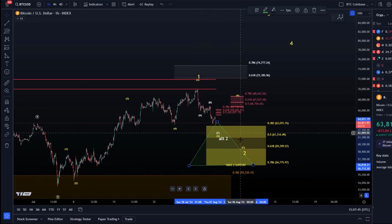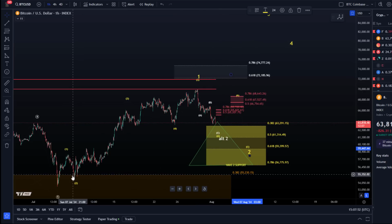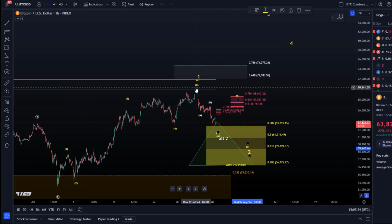The micro patterns, I think, usually are not worth stressing about, not in corrections. So stay on the larger time frame. Consider where the trend is going. The trend is up. We're now in a pullback in an uptrend. We are pretty much at a point where a B wave should start.